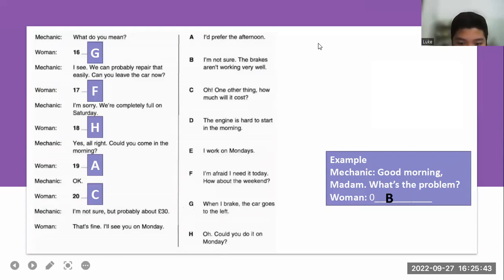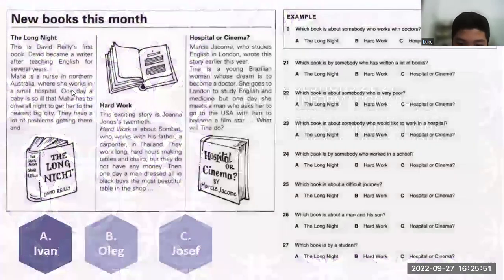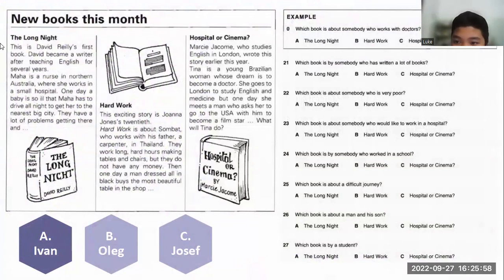Okay, so you got here 13 out of 20. Let's proceed with part 4. You read the information about 3 books and then you answer the question. Okay, I want you to read this one loudly. Okay.